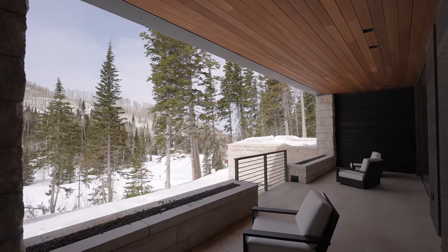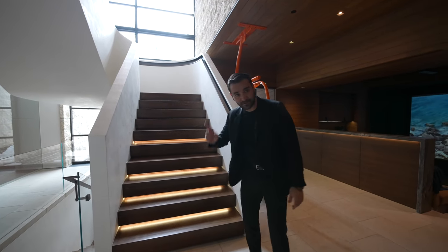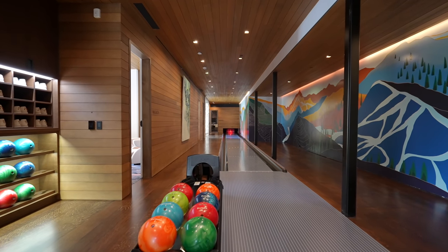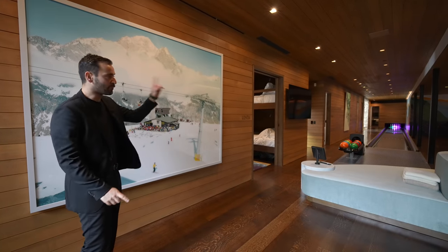Now let's check out this floor. Again, staircase, beautifully designed plaster details, and right in front of me, we have a single lane bowling alley, which is just so exciting. Doors open up to 5 different bedrooms that we're gonna see in a bit.